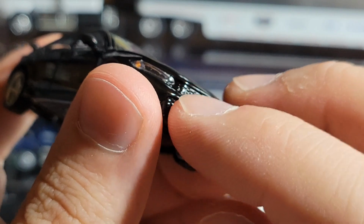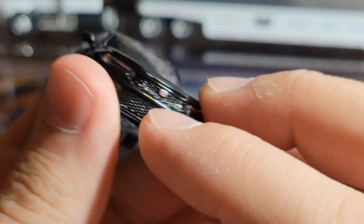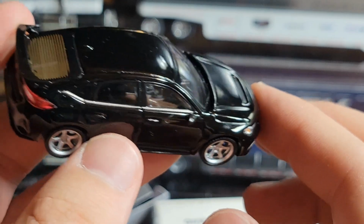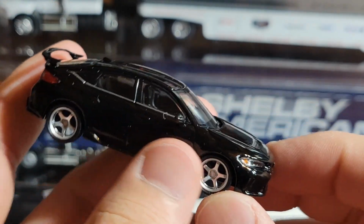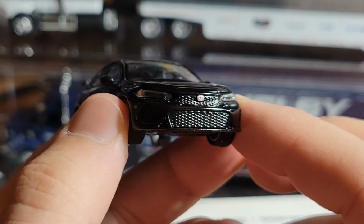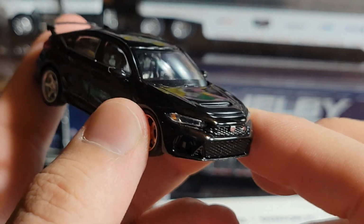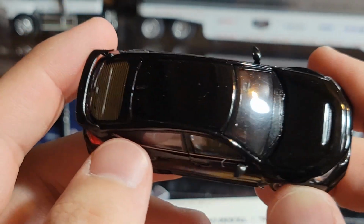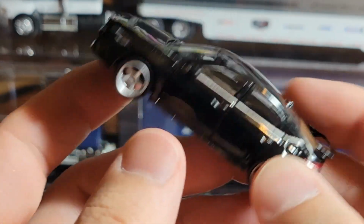You do have what looks like a little separate piece of acrylic right here in the corner. So that's kind of interesting. I don't know a whole lot about the design of these cars, so I don't know if that's accurate or not. But the front grille does look pretty nice. The meshing is pretty tightly packed. And rubber mirrors, of course, and black interior, as most Mini GTs have.